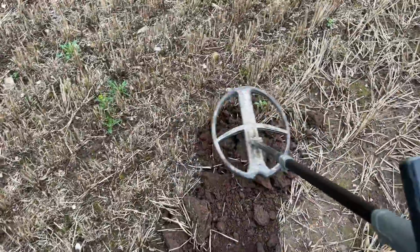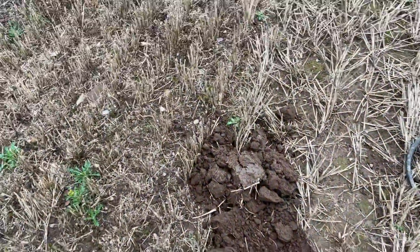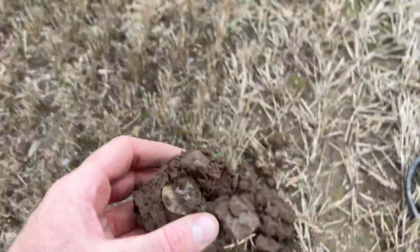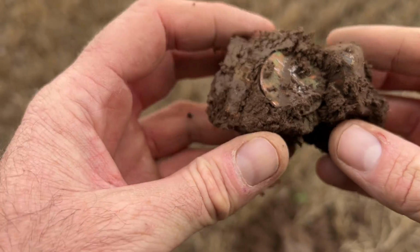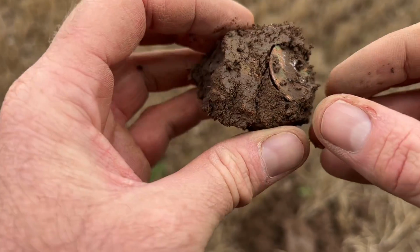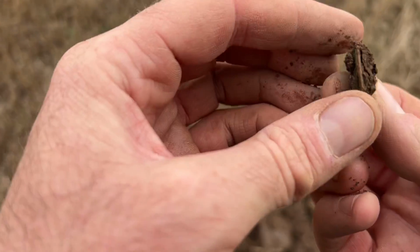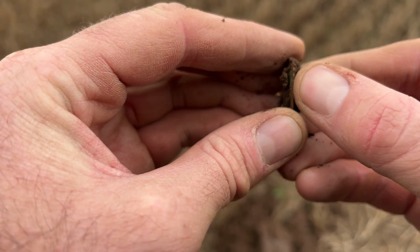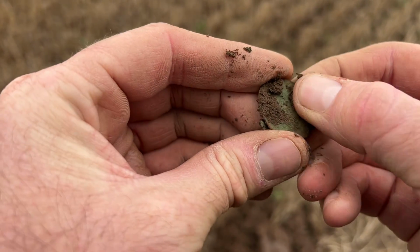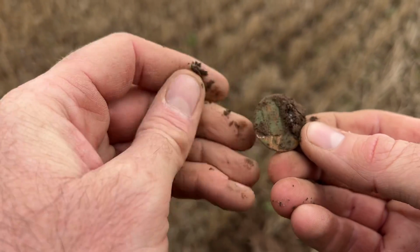We're out. Well, I can see something round right there. We've got a clod. It's green. Ugh, doesn't look in great condition. Well, there you go. It's round. It's green. It's very green. What a strange looking coin, if it is a coin. I think it might be. Could be another Georgian. Oh, that's incredibly green. My goodness.